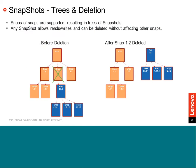And handling of the snapshot trees and the deletion of the trees, etc. So you can create snapshots of snapshots, that's supported, which will result in a tree of snapshots. And if some branch in that tree is deleted or destroyed, you will just have another standalone tree, as represented in this chart.